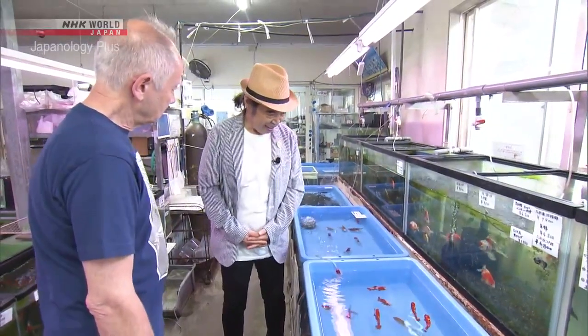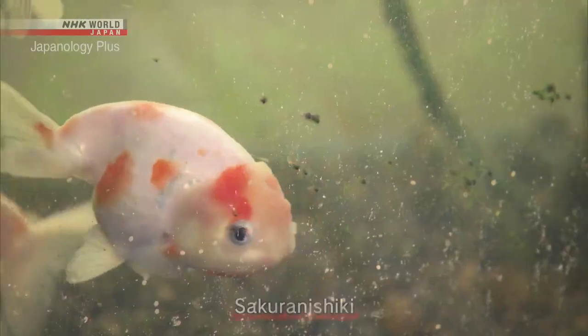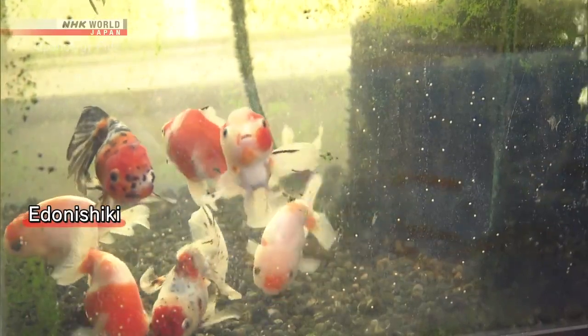In Japan, meanwhile, the emphasis was on propagating interesting features until a new type of goldfish was created. Breeders would refine and improve appearance until it satisfied them aesthetically. That was their approach. Here we have a red and white breed. It's called Sakura Nishiki. It actually came from the variety you see next to it, Edo Nishiki, which is red, white, and black. The two types are essentially the same, aside from the black coloring.